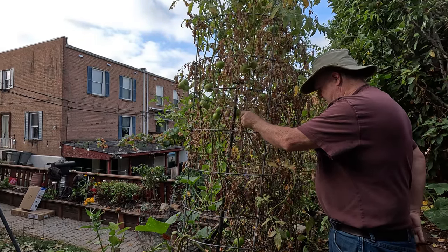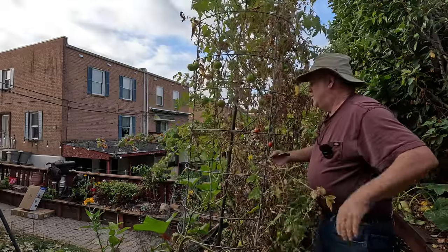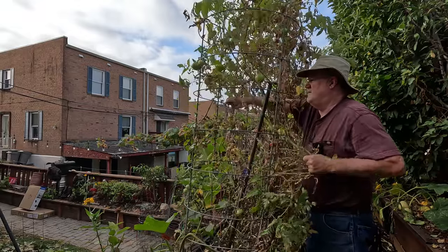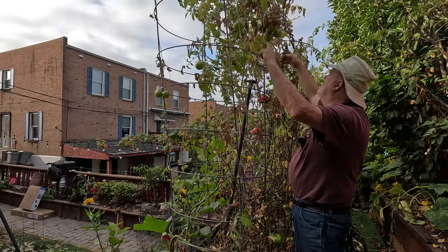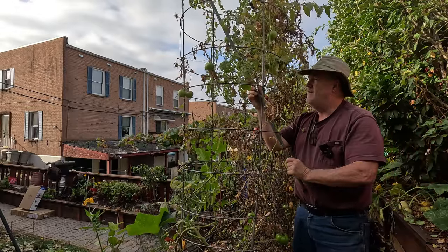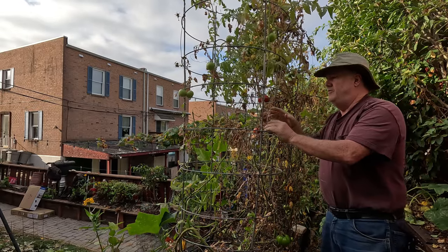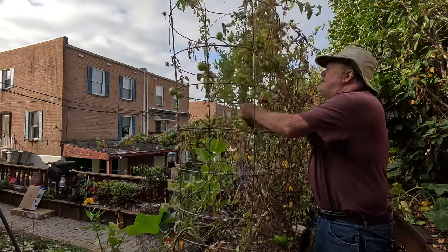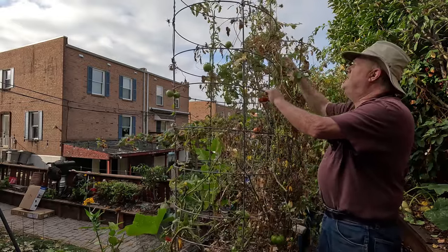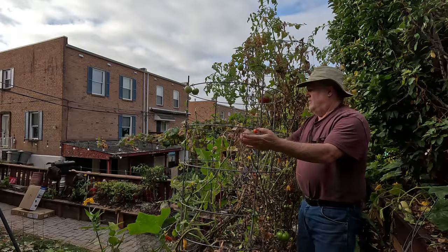Okay, well now we gotta knock out this guy. This is gonna be a mess. There's so many tomatoes on here. Oh boy, sun's coming out already. I gotta get moving quick. It's coming up over the house already. Be 105 degrees here soon. Just stay cloudy just about an hour, please. Oh boy.